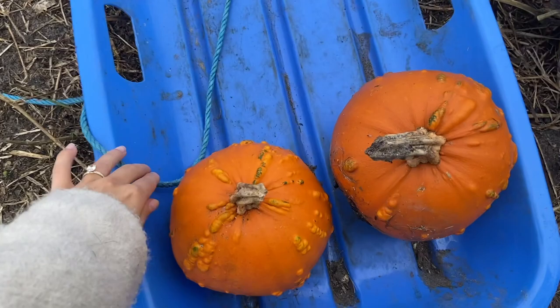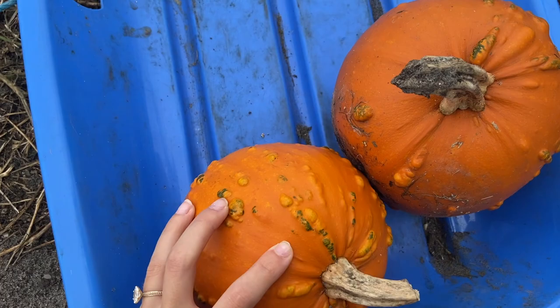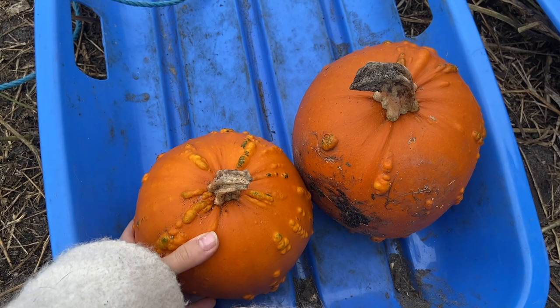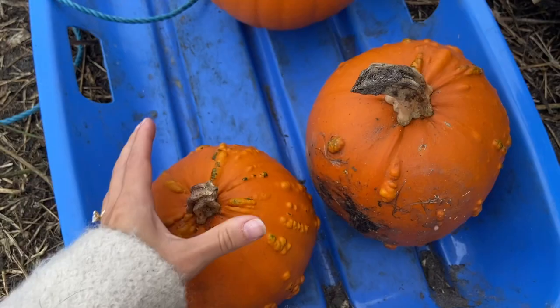These are the ones I've chosen so far. I don't really usually go for the warty ones, but something about these I just really, really enjoy visually. Emily's gone for the beast and the cute little ones. And I think I just want one more, maybe slightly larger or similar size to this for actual carving. I think I'll use these two for decorations. But yeah, I've got loads to choose from.